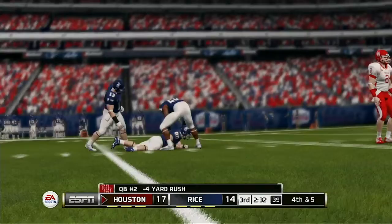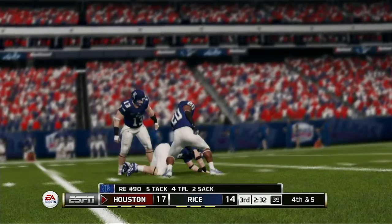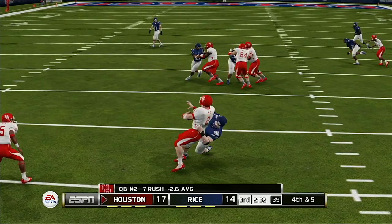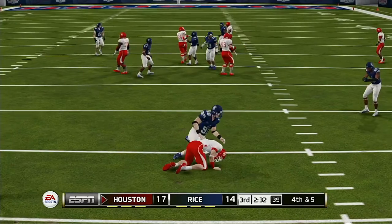He's tackled at the 34. And the defensive end comes up with a big play. Boy, he's quick as a cat, no question. He got tremendous penetration and was able to wrap him up for a loss there.